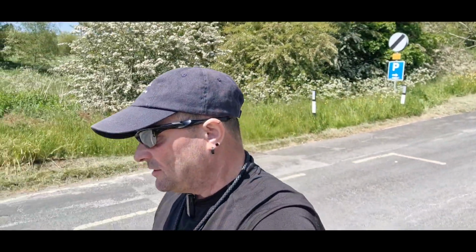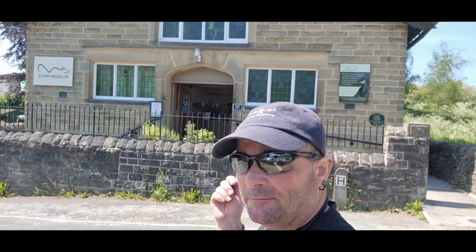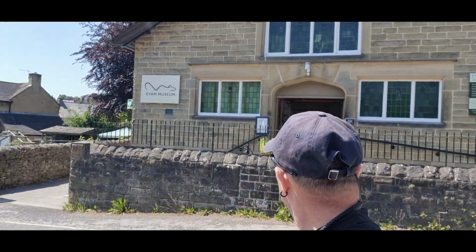So here we are in Eyam. We're going to have a walk up to the top side of Eyam this time. We didn't do this side last time, but there's a few more things to see that we didn't see on the last Eyam video we did a couple of months ago. We're outside the museum. So let's go and have a look around this village.